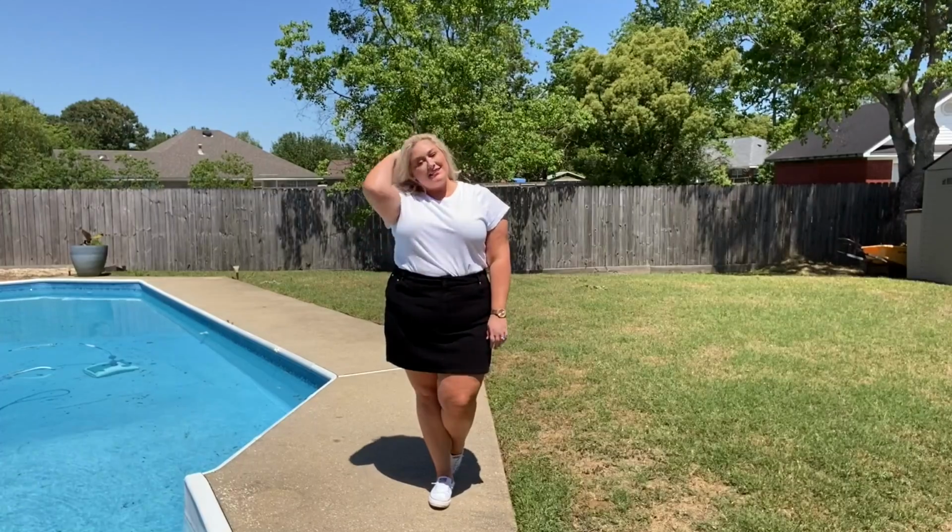Now, I stuck with gold jewelry with this one just to show you something different. We have gold little studs, and then a rose gold Michael Kors watch.